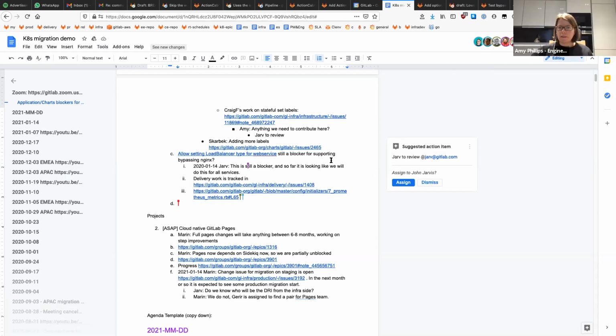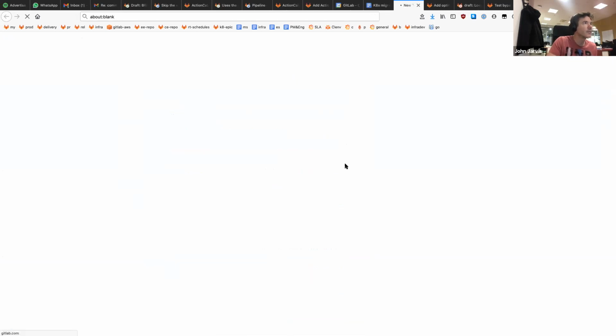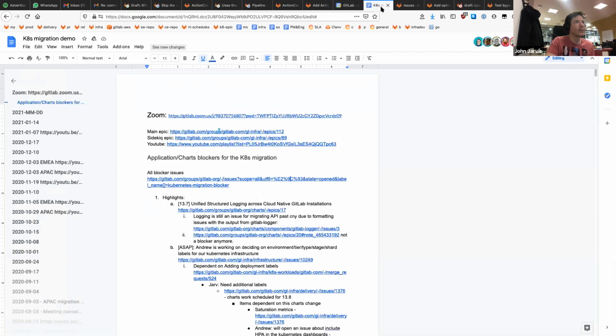Cool. Okay. Anything else either on those or any additional blockers people want to mention? While I'm sharing my screen here, let's just take a quick look at the labeled issues. I think we already talked about these. This one we can remove, and then that, yeah. So I think we're good. Cool. So over to you, Jav.